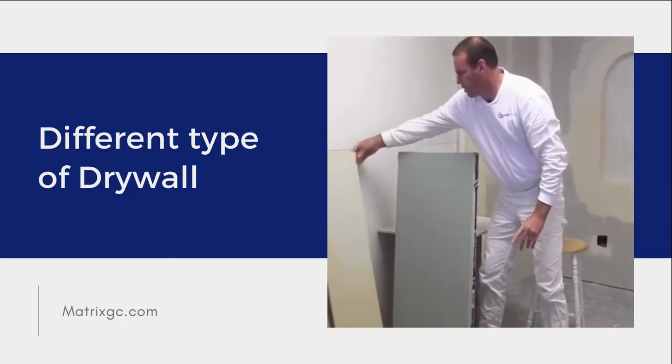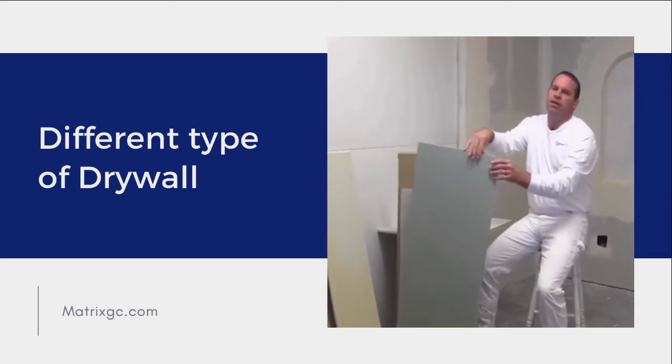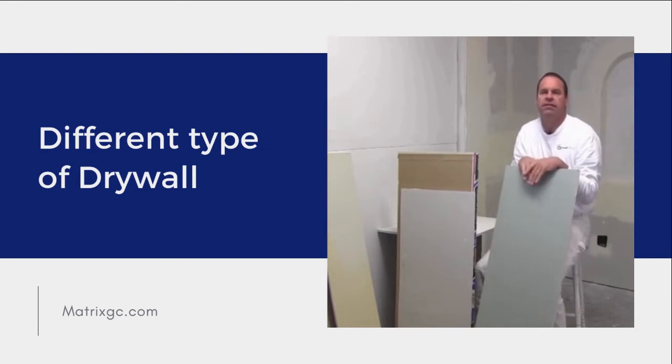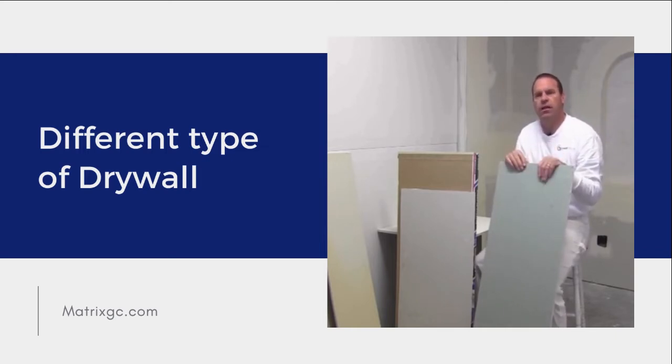Next is green rock, and green rock can come in either 1/2" or 5/8. Green rock is waterproof sheetrock, termed water resistant sheetrock, and also mold resistant. A lot of times now you'll see it in different colors. That comes in purple as well. The thing to remember about the water resistant sheetrocks is you can't get them wet.